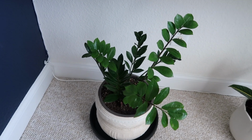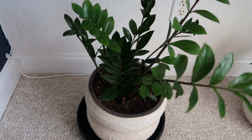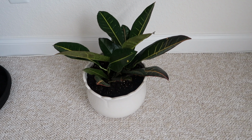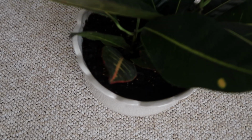Down below the bookshelves I have a ZZ plant. These are really popular. I see these on Instagram all the time, and they're super easy to care for. They aren't very fickle. I think this is called a, hold on, I have to look this up. I think it's a croton. Yeah, a croton. It's doing really well here.